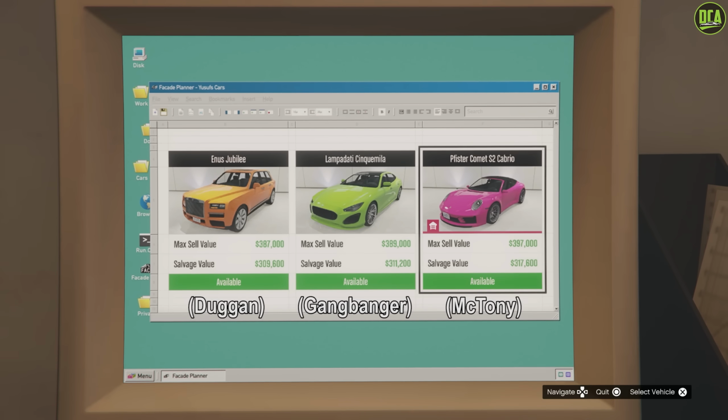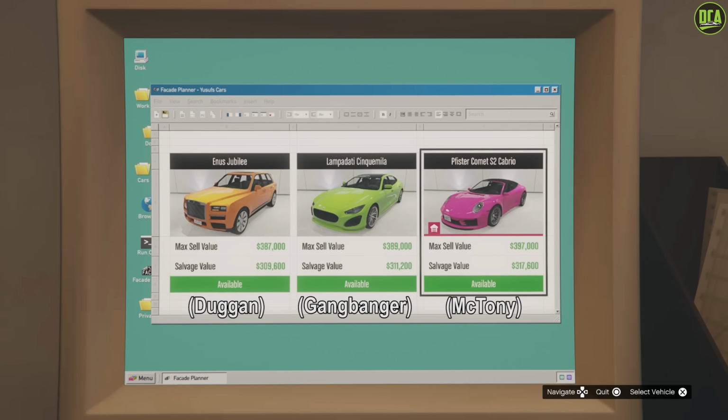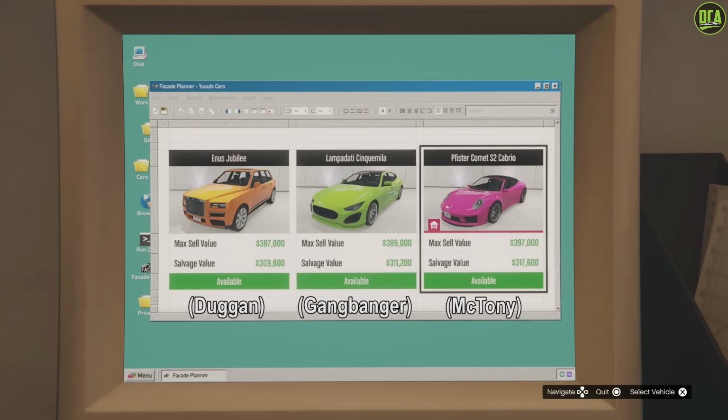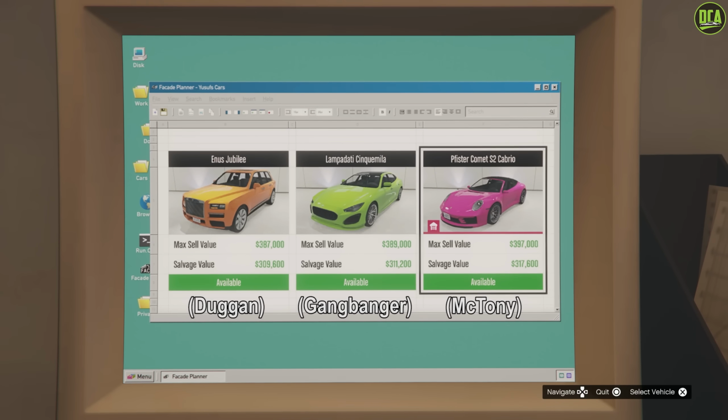But I'm glad Rockstar is finally starting to allow us to claim these robbery vehicles. It seems like it might be a one vehicle a week type of thing, but I guess we'll see how Rockstar decides to go about this in the future.